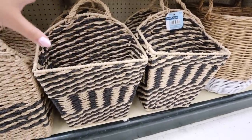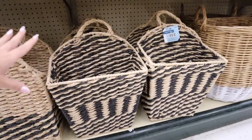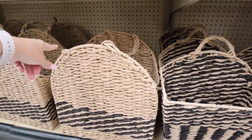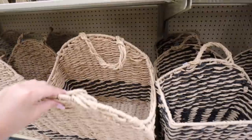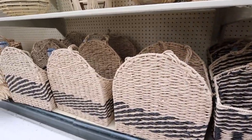You could put cookbooks in it, or potentially ingoing or outgoing mail. And I love the black and white color. Here's an even bigger version. This one could be used maybe for two blankets, like a little mini blanket basket. This one was originally $80 and would now be $20.